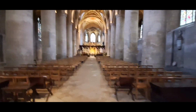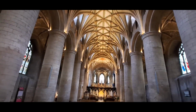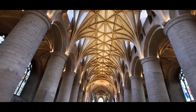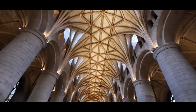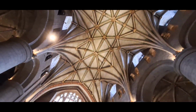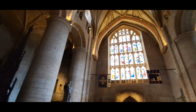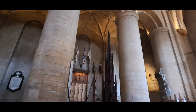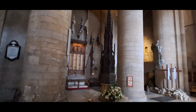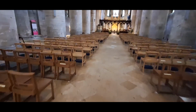So let's walk down the centre of the Abbey. I'll keep it centralised, the camera, but I've got to show you this ceiling. Look at that. Ceiling of Tewkesbury Abbey. All the way down to the stained glass window. Look at that. So, let's walk down the centre of the Abbey.